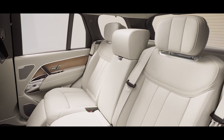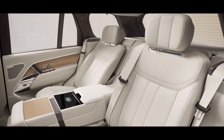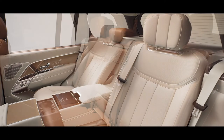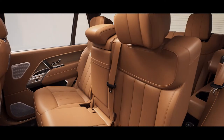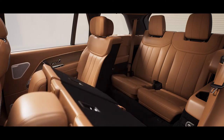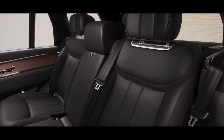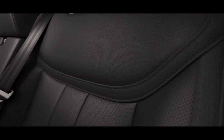You can choose from 4 or 5 seats. Or another Range Rover first, 7 seats. And executive class rear seats are available as standard on Range Rover Autobiography.